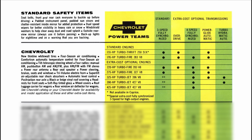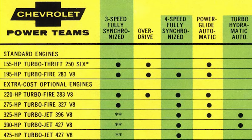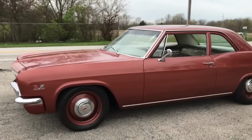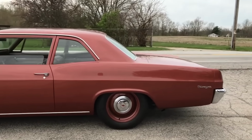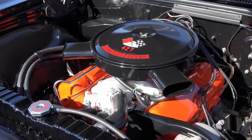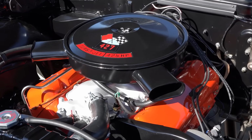For these years, 5 different engine sizes could be configured for a total of 7 different power output choices in the Chevy large car lineup. Those in the know, and who wanted to spend an extra $444, ordered the Biscayne, the lightest large Chevrolet with the largest, most powerful engine offered, the solid lifter L72, a 427 cubic inch, 425 horsepower big block monster.